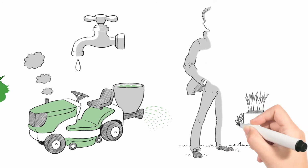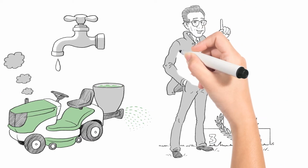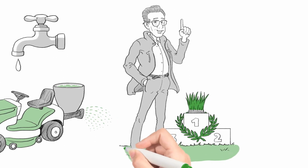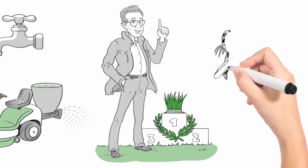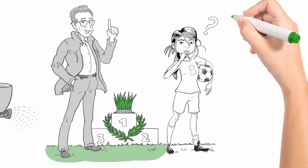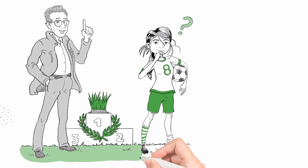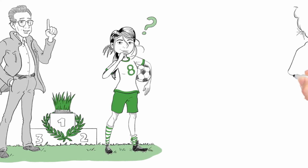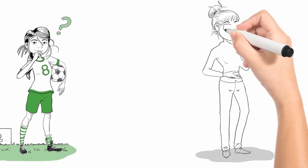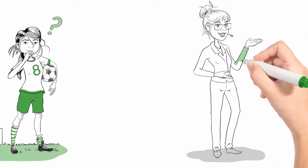Harry is proud to announce that the FC Smallville has recently installed a CO2-neutral synthetic turf, the most sustainable synthetic turf currently available. Lucy wants to know more about this, and, together with Harry, she contacts Elisa from Polytan to ask how Polytan has managed to make a CO2-neutral synthetic turf. Elisa is passionate about this subject.